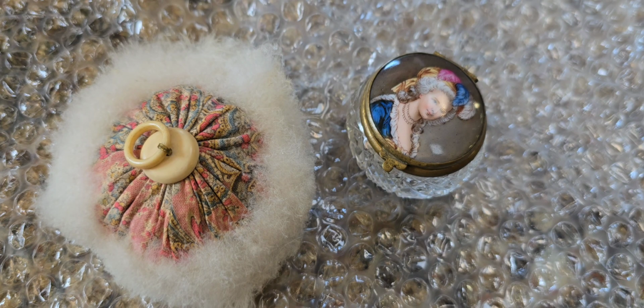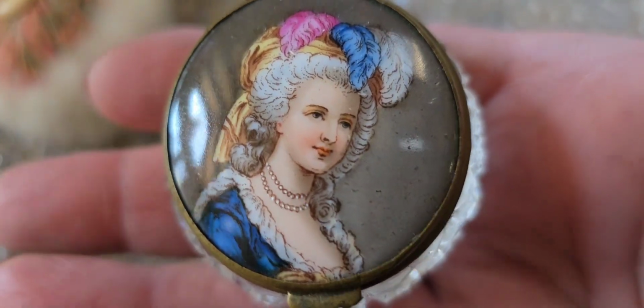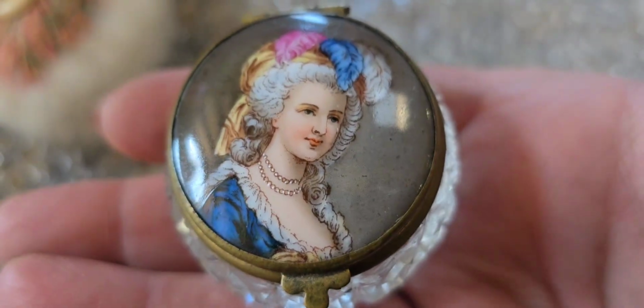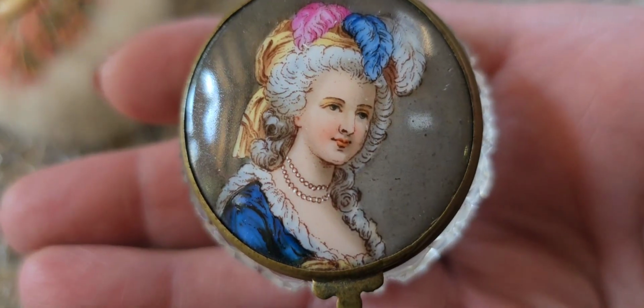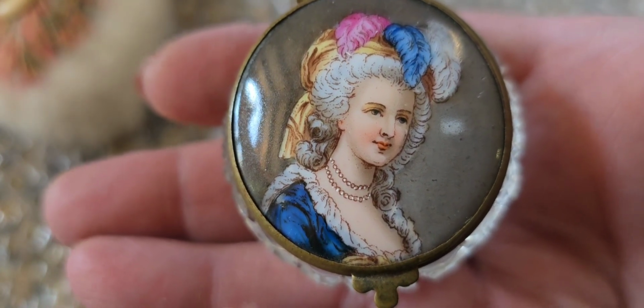The powder puff on the left. Now, the Rouge Pot on the right is really amazing. Let's get a view of it. And we see here a hand painting on porcelain of Marie Antoinette, a wife of, I think, was it Napoleon?